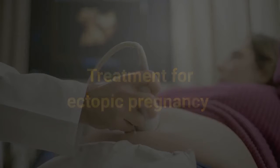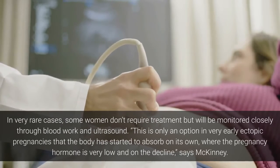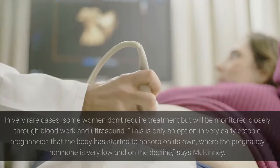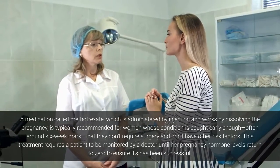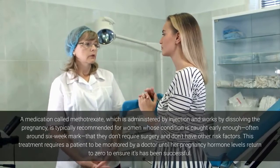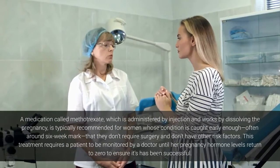Treatment for ectopic pregnancy. In very rare cases, some women don't require treatment but will be monitored closely through blood work and ultrasound. This is only an option in very early ectopic pregnancies that the body has started to absorb on its own, where the pregnancy hormone is very low and on the decline, says McKinney. A medication called methotrexate, which is administered by injection and works by dissolving the pregnancy, is typically recommended for women whose condition is caught early enough, often around the 6-week mark, that they don't require surgery and don't have other risk factors. This treatment requires a patient to be monitored by a doctor until her pregnancy hormone levels return to zero to ensure it has been successful.